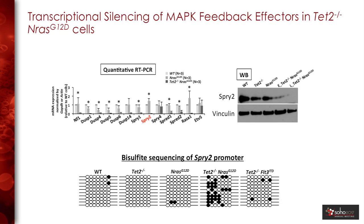And so we wanted to know two things. Why, and is it therapeutically relevant? So why? We hypothesized that it might be due to methylation-induced silencing of negative feedback regulators of RAS output, including DUSPs and Sprouties. And what we found was a dense epigenetic silencing of a DUSP-Sprouty network, particularly Sprouty2, which is epigenetically silenced only in TET2 NRAS cells and not in TET2 or NRAS-only cells or in TET2 FLT3 cells.